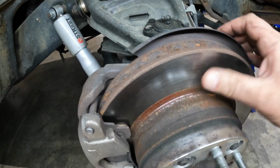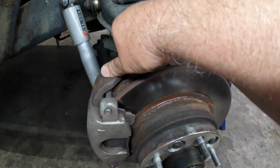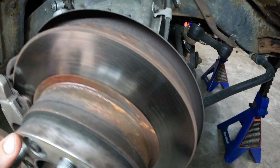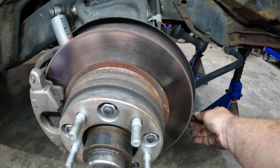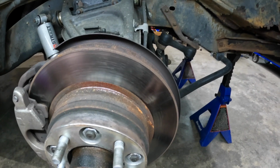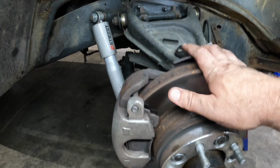The rotor's not chewed up real bad. The back, that's pretty good. So everything here is good. I'm not feeling anything out of place here. The tie rods are good and stiff. I know the steering's good and stiff. You can feel that whenever you're steering. But I just wanted to get a visual on all this stuff and make sure everything's good.